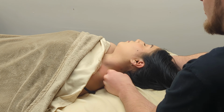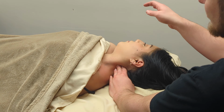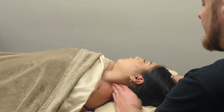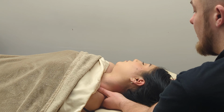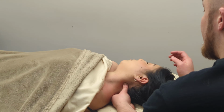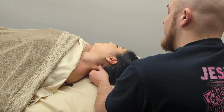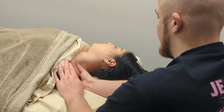And remember, you don't want to hurt your hands, so that's why I use her body to pull towards me. If I wanted to do deeper pressure without having to hurt myself, I could lean in and have her turn towards me. We won't do that right now. All right.